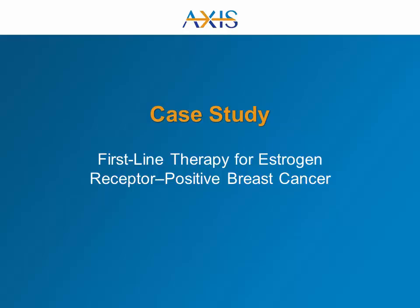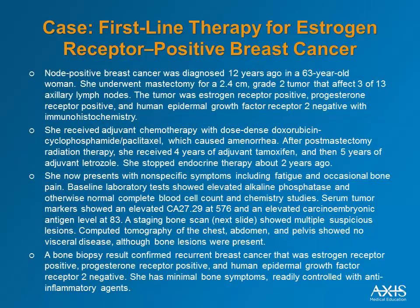Well, in the last couple of minutes, let's switch to a case. Here we have a situation of first-line therapy for ER-positive breast cancer. This is a woman who's now 63 years old, and 12 years ago she had a mastectomy for a 2.5 centimeter grade 2 tumor that was node positive. The tumor was ER and PR positive and HER2 negative. She received chemotherapy with doxorubicin, cyclophosphamide, followed by paclitaxel, and had chemotherapy-induced amenorrhea. She then received post-mastectomy radiotherapy, several years of tamoxifen, and then 5 years of the aromatase inhibitor letrozole. She's now about 2 years out from her endocrine treatments.